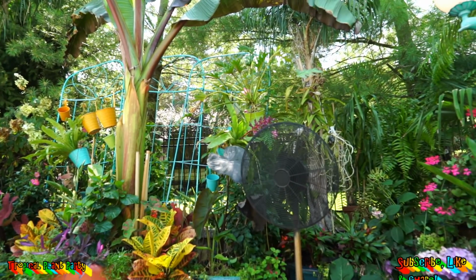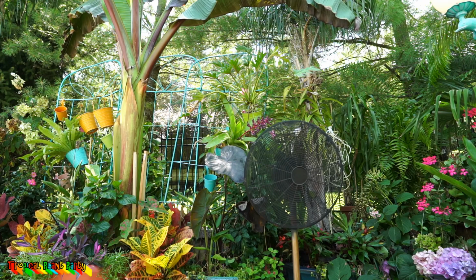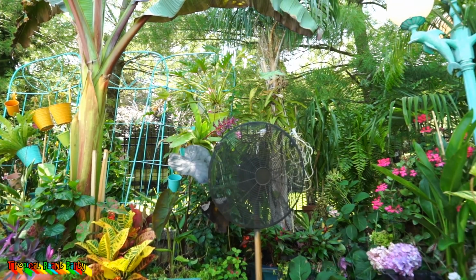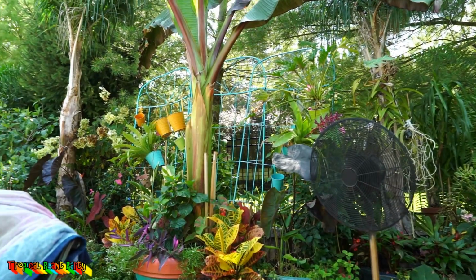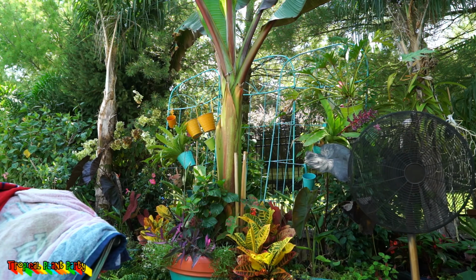I'm not made of money, however, so much of what I am going to be doing down there is going to be from divisions from my garden up here in St. Louis. Title of this channel is Tropical Plant Party. I have lots and lots and lots of plants that I can divide and take down there. In fact, a lot of the plants that I have in mind to grow down there for them are cheaper here than they are there because they're sold up here as annuals and house plants.